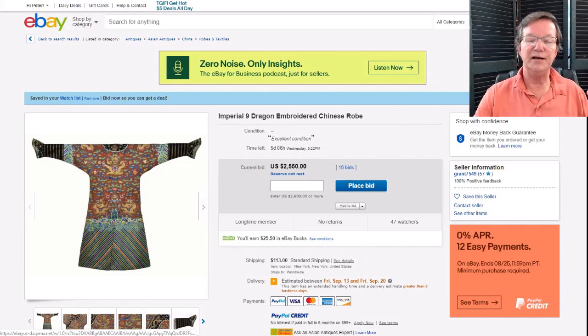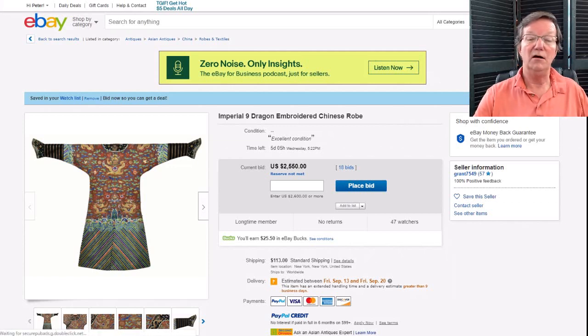But in general, putting big reserves on things, if you're doing your job properly, listing, there's really no need for it. It may not bring what you want, but that's what it's worth on that given day. So let's see how this robe does. I hope it does well for him. All right, and then on to this.